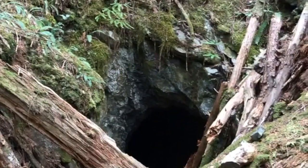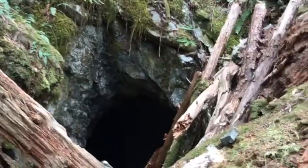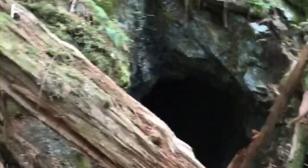Yeah, good afternoon. Here we have a gold mine, an old one. I'm gonna go in. Hopefully there's not a bear in there. I got my bear spray ready.